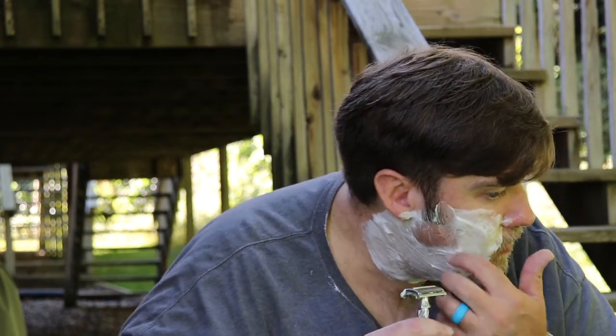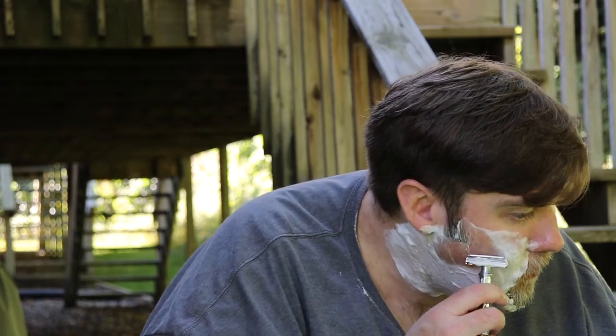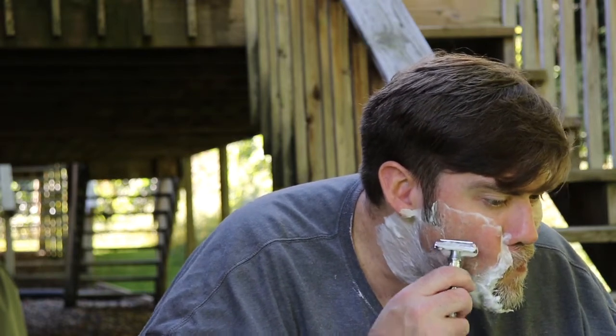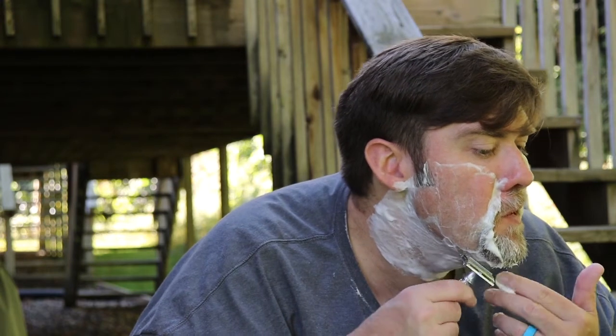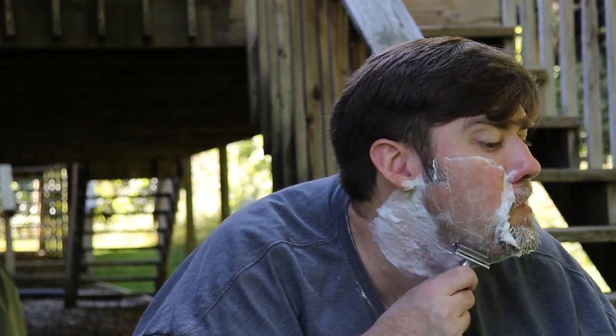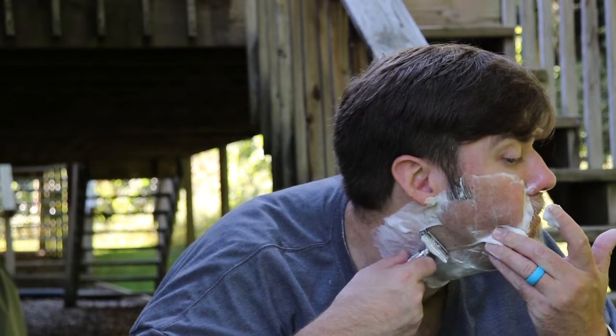First impressions with this blade are so-so. I've got like maybe 3 days growth. It's dragging a little bit. Tiger blade. Said on the packaging it's made in the Czech Republic.